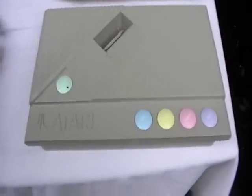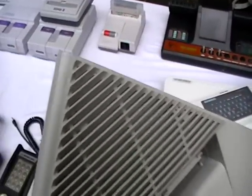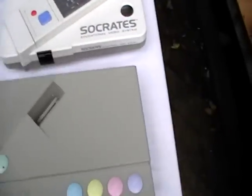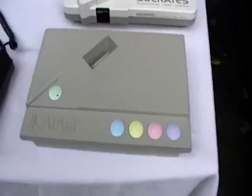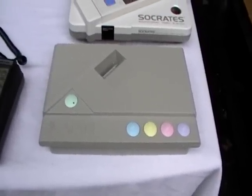Here's a brand new Atari XE home computer. This is the one that they were selling at the stores in, I think it was like 1988, 1989. So they were pretty much trying to get a market off of Nintendo after the 7800 failed to do so.